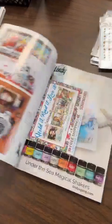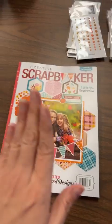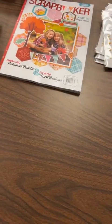Is that not awesome? So anyway, I know a few of you commented back on it, that you wanted to pre-order some when they came in, but we've got a few other issues as well. So Creative Scrapbooker came in today. So those are on the shelf and ready to go.